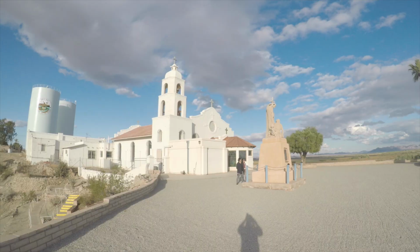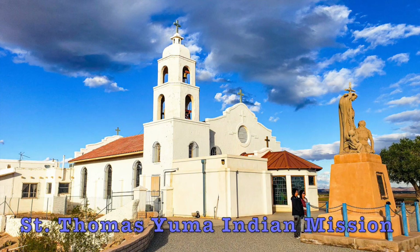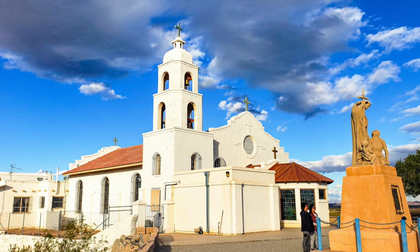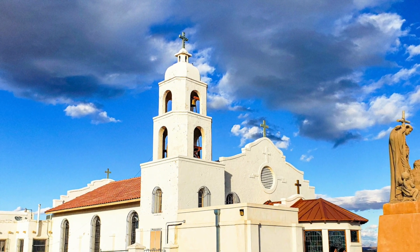Let's go. Now there's St. Thomas Yuma Indian Mission. It was dedicated in 1923 and its design replicates the Mission Puerto de Purisima Concepcion, which once stood on the site.